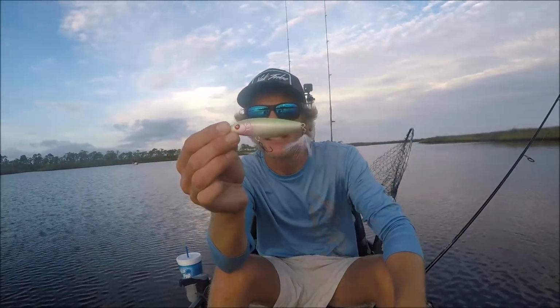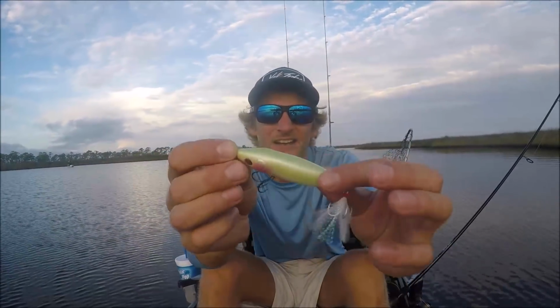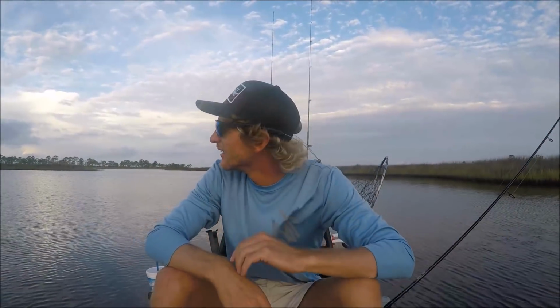I got this new prototype color from Overcast. Zach sent me this. It's a cotton candy hogzilla. You can see it's got some chartreuse on the top, a little bit of pink and some whites. I'm gonna get out here and test it out today, see how the redfish like it.